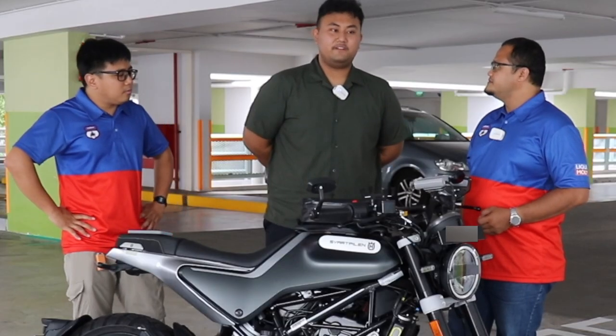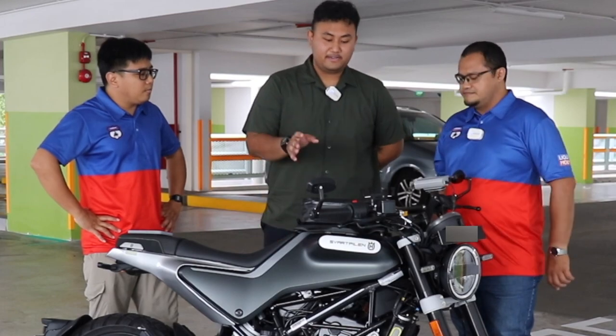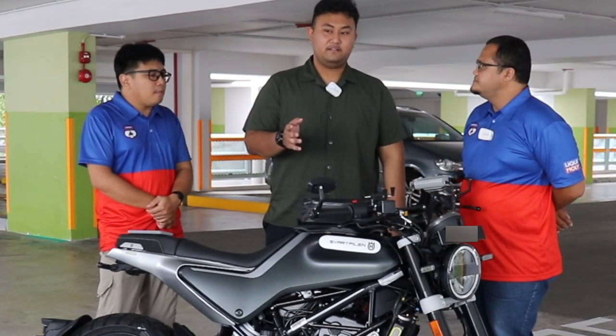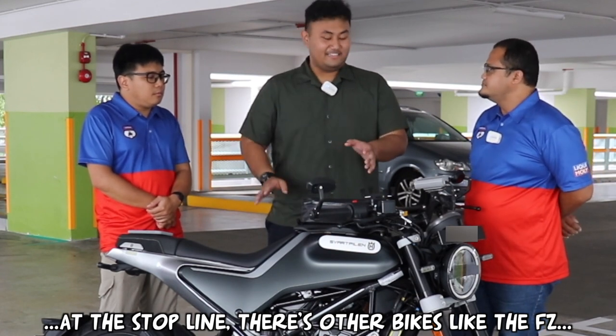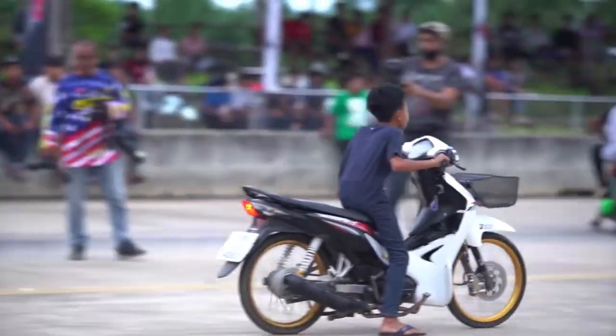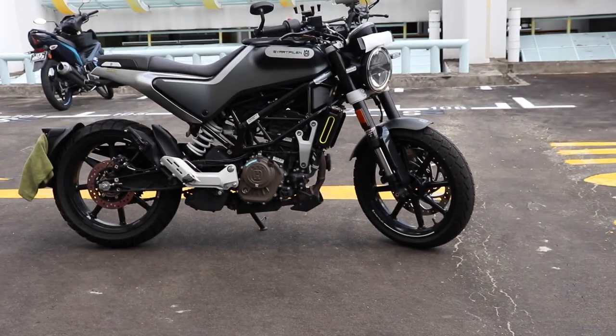I think KTM is very notorious for having one of the best pickups, in my personal opinion. Even when I'm riding the Duke 125, which is a small CC bike, at the stop line, when there's an FZ or other bike beside me, it always seems like I'm the one who dashes off first. So the acceleration always seems to be on top of every other bike, and it still holds true for this Svartpilen.